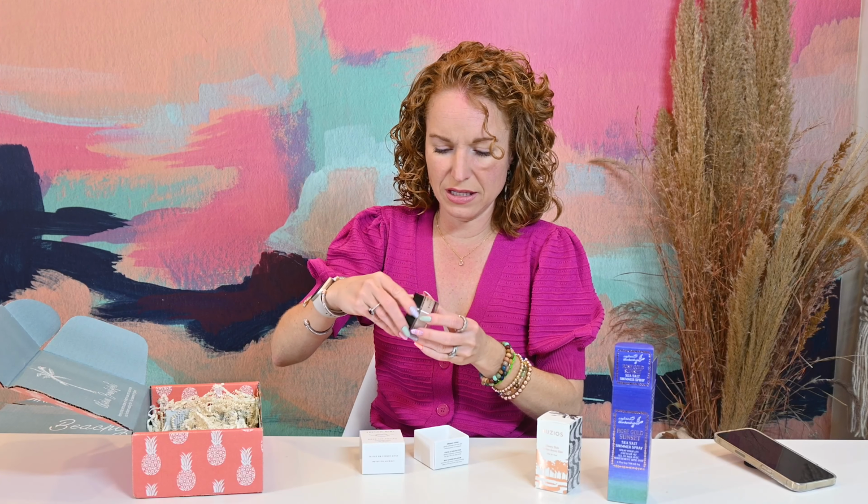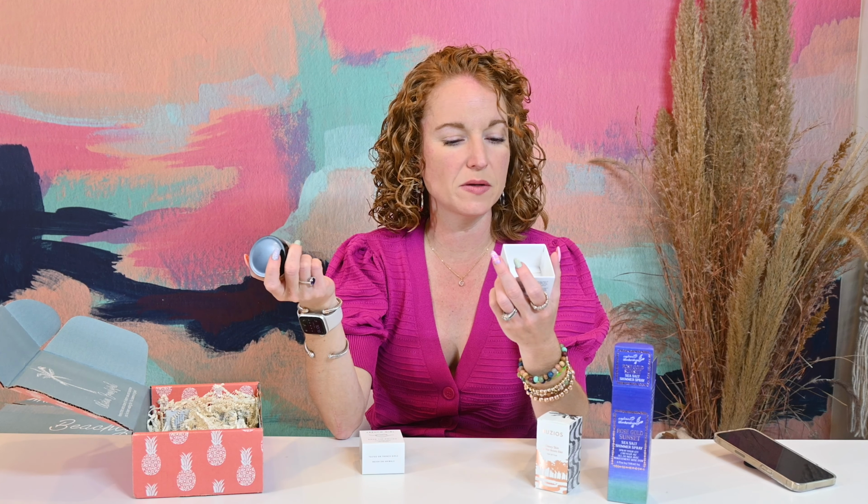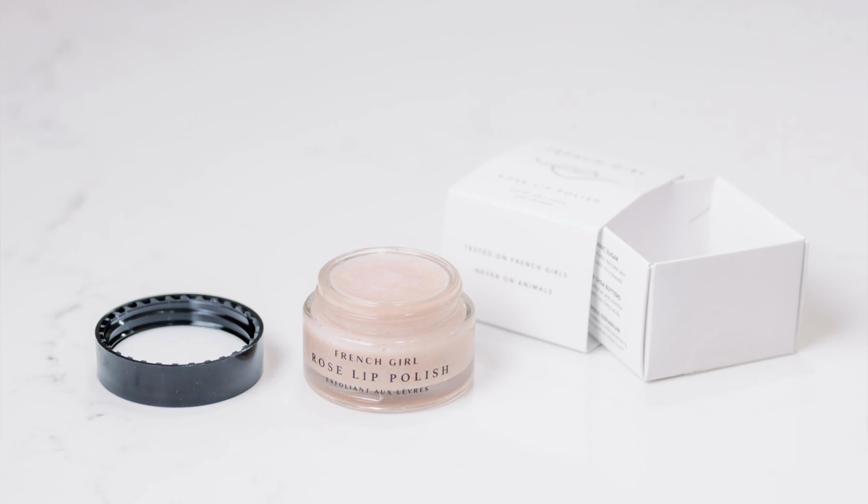Ooh, it smells good. A really light scent. It has organic sugars, cocoa and shea butters, mint and rose. So that's what I was smelling a second ago. Oh, and they're out of Seattle, Washington.